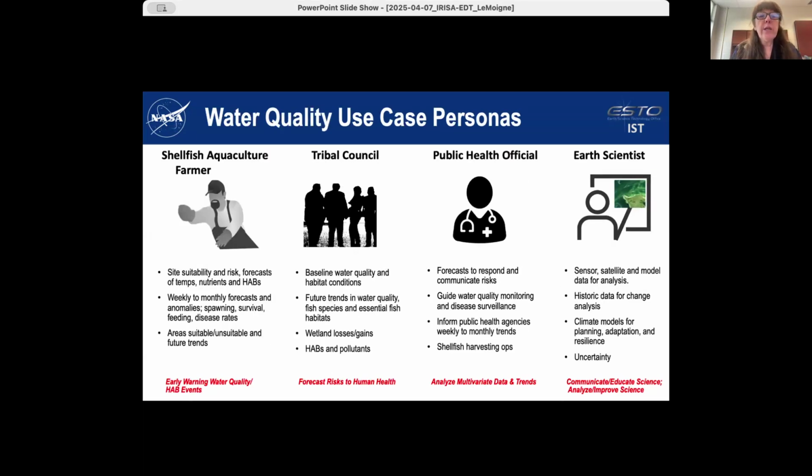And for the water quality, again, we have four different types of users or personas. First, the shellfish aquaculture farmer, who will need weekly to monthly forecasts of anomalies to make sure that the water quality is appropriate for their aquaculture. Then the tribal council, again for planning purposes, for water quality and habitat conditions, the public health official, and finally the Earth scientist, again looking at a longer time period, but also looking at communicating science. So it really goes in both directions.